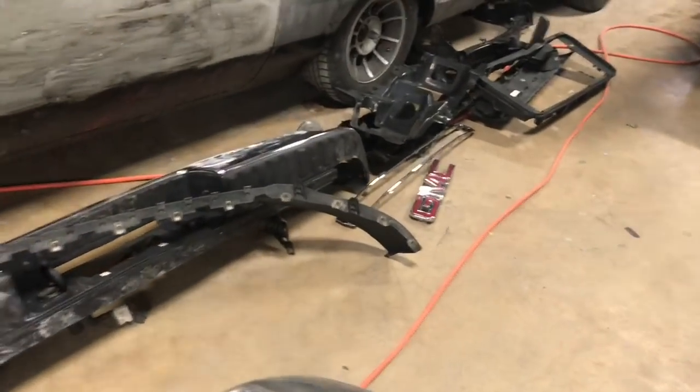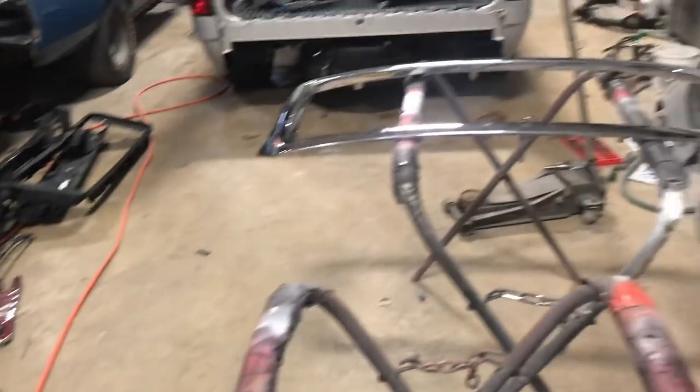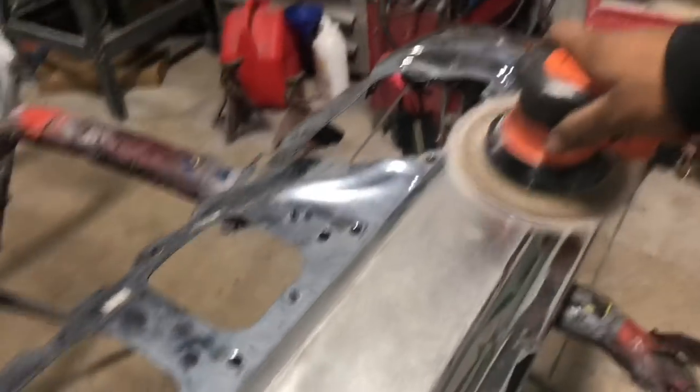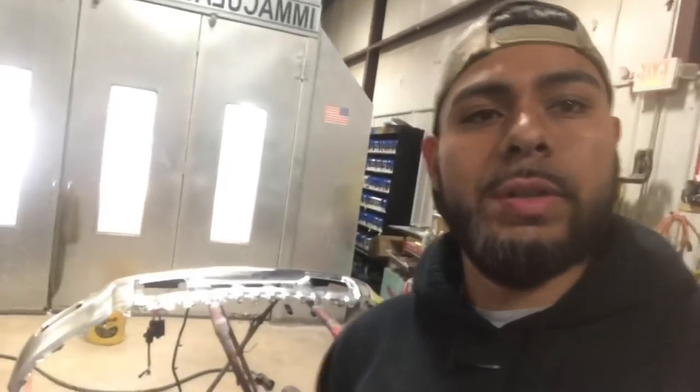I got the whole grill taken apart. There's a lot of sanding, a lot of chrome, and no time. While I'm sanding that chrome, Dan's in the booth already spraying primer on the truck. And yeah, we're moving now. That's good.